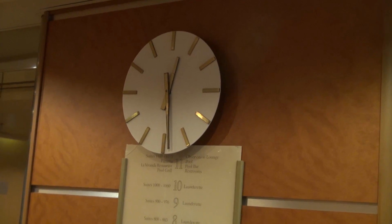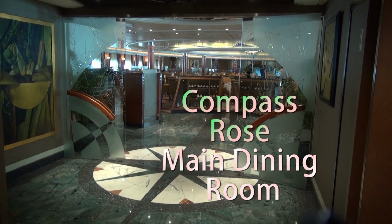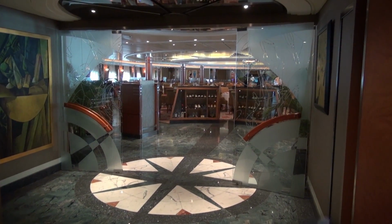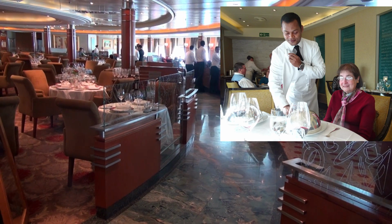Back at 12:30, quick stop in the room, then it's lunch. There are 3 choices for lunch aboard the ship. The first is the Compass Rose, the main dining room, which rather uniquely one walks through to get from one side of the ship to the other.